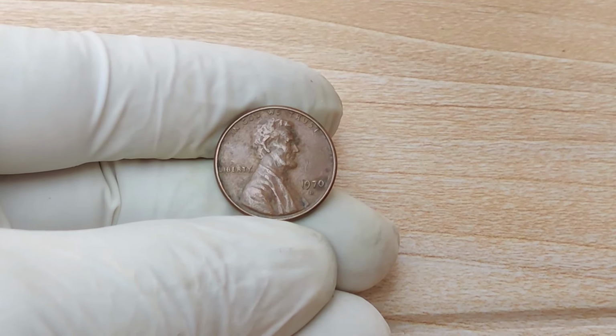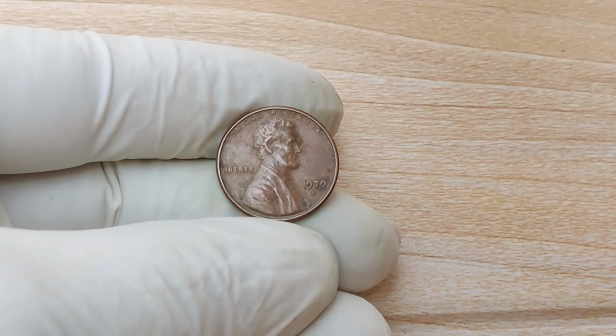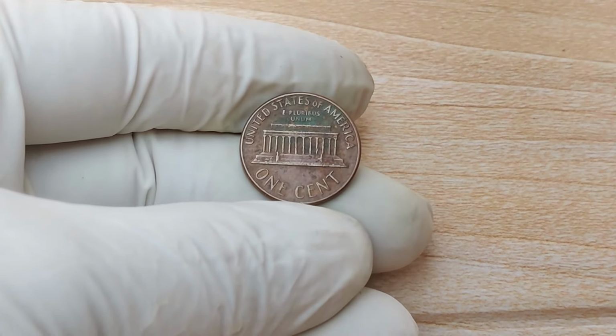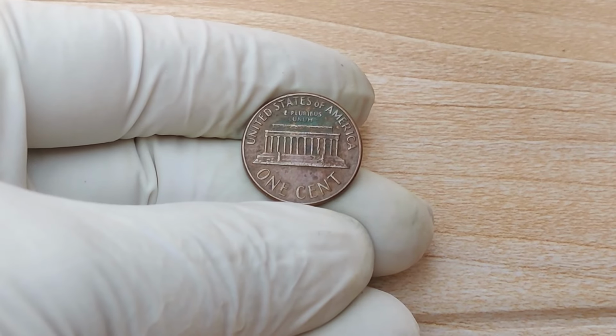Today, we're diving deep into a hidden treasure from the world of numismatics, the 1970 mint mark Lincoln penny. You might be surprised to learn that this little coin is worth a staggering $56,200 in the current market. That's right. This isn't just any penny, it's a collectible that could be sitting in your pocket right now.